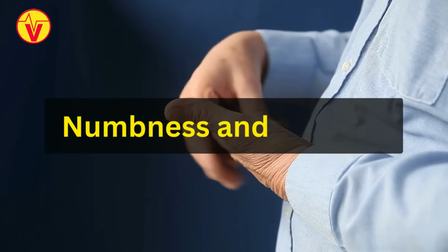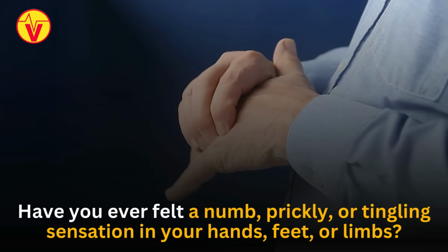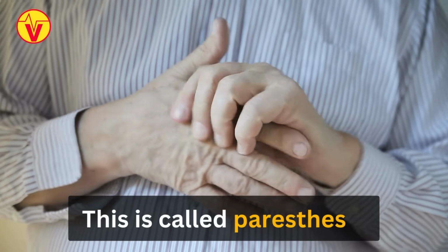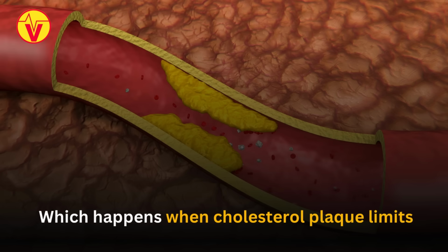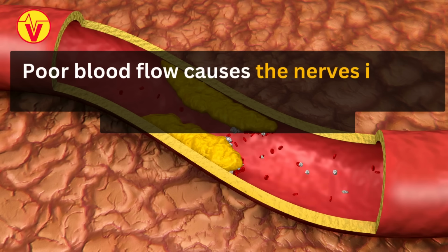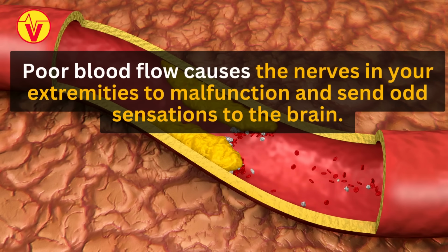6. Numbness and tingling. Have you ever felt a numb, prickly, or tingling sensation in your hands, feet, or limbs? This is called paresthesia, which happens when cholesterol plaque limits blood circulation to the peripheral nervous system. Poor blood flow causes the nerves in your extremities to malfunction and send odd sensations to the brain.